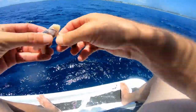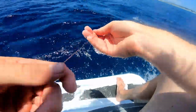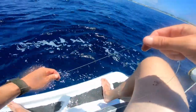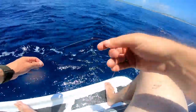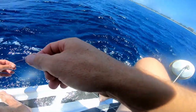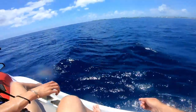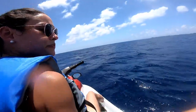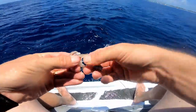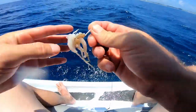Eyeball and everything. This is our last piece. Oh my gosh. I don't think this one's gonna work because it's too big. I think it's too big. Must be like reef fish that are just nibbling it. Unbelievable. Yeah, this is gonna be the easiest for them to take, 'cause it's just tentacles. I'm gonna try to like hook every tentacle on here.